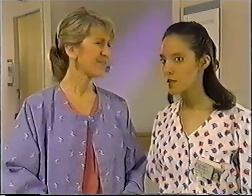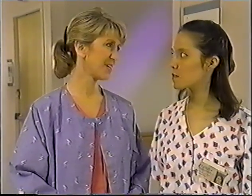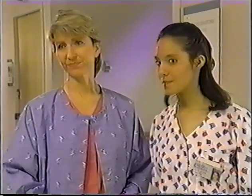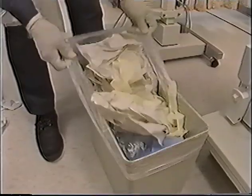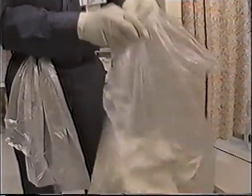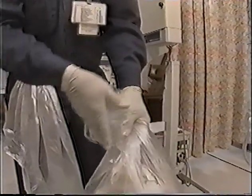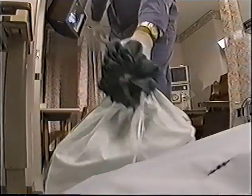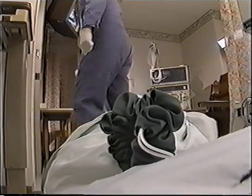Ouch! Never compact trash with your hands or your feet. You could get jabbed by a discarded sharp. While you're at it, don't let trash containers overflow in the first place. Hold the bag at the top and shake down. Trash and laundry bags may contain bloody materials and contaminated sharps. Never handle without gloves and carry bags away from your body.